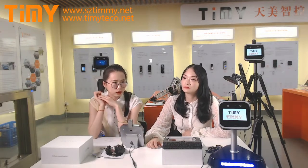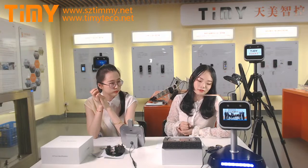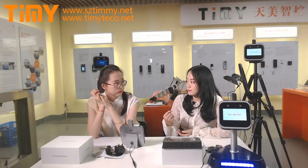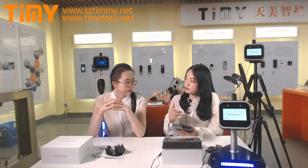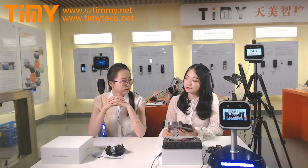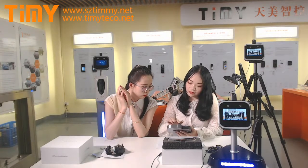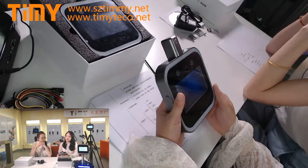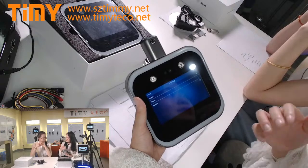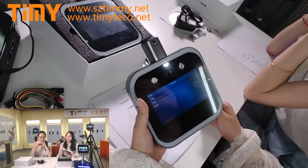Will customers from different countries request different languages in the machine? Oh, yes, of course. For Middle and South America, they need Spanish and Portuguese. In South Korea, they need Korean. Currently we have Spanish, English, Portuguese, Korean, Arabic, Turkish, and different languages. If customers want a special language, we can also make it for them, as long as they can translate the words file for us. So any language can be customized for clients. This is one of our big advantages.